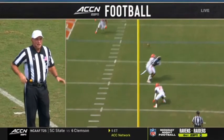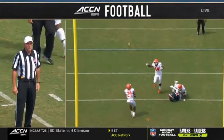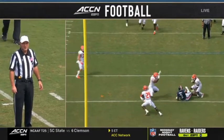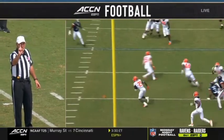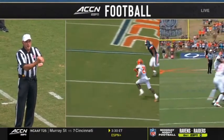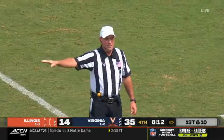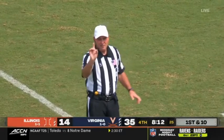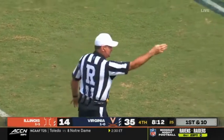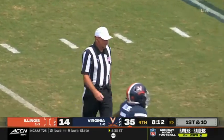Pass interference. Defense. Number 31. The 15-yard penalty includes an automatic first down. During the return, personal foul, illegal blindside block. Number 91. That penalty is declined. First down and 10.